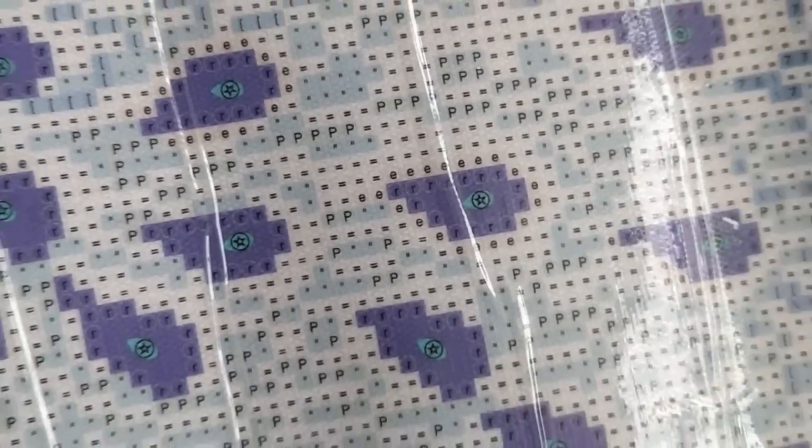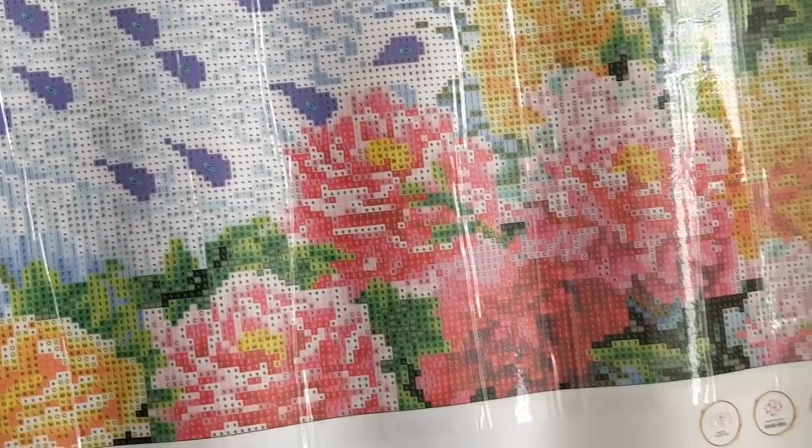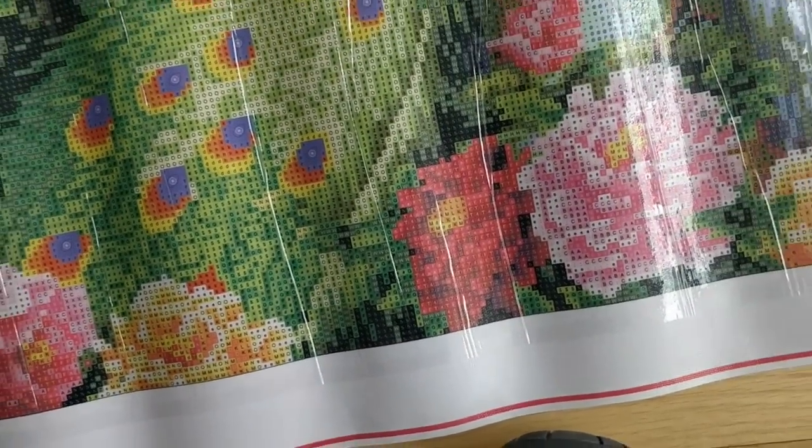And where's the big star? Okay, and here. So it'll be the eye of the peacock feathers, tail feathers that have the special drills. So that's really nice. Okay, that's going to look spectacular, I think. And it'll be fun to do.